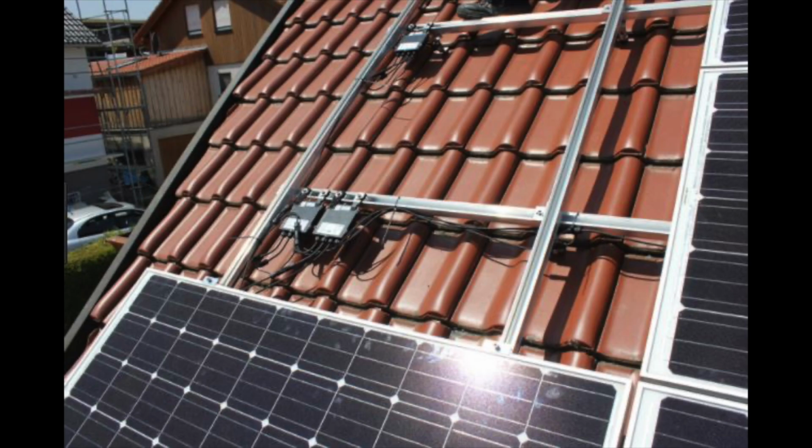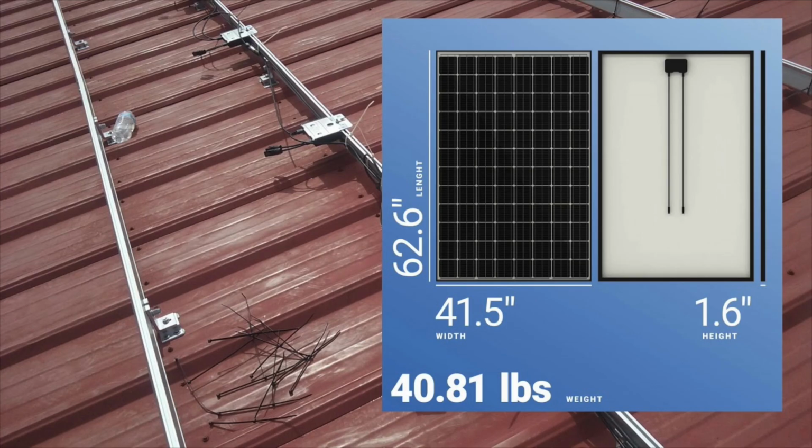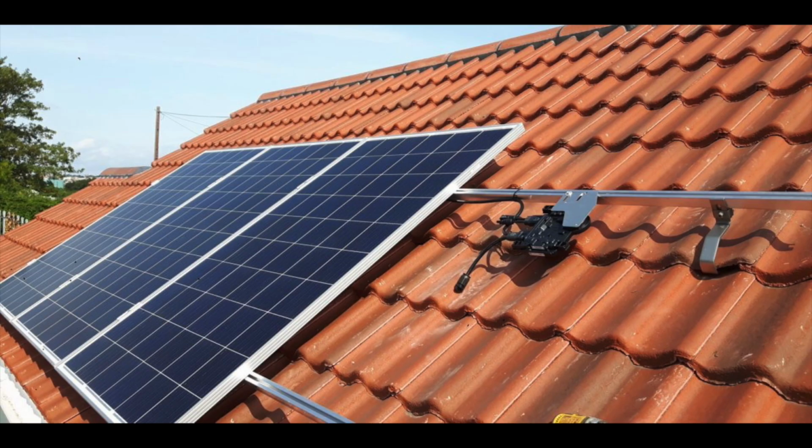Are optimizers a good thing, and how reliable are they? Has anybody else had similar problems with SolarEdge optimizers in terms of their durability and longevity? So let me know in the comments down below. I'd be interested to know.